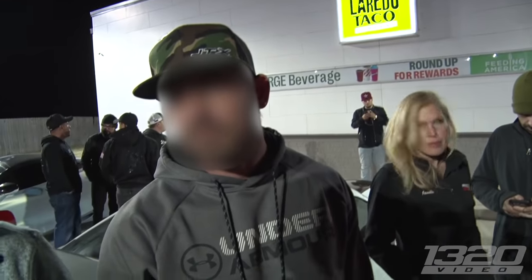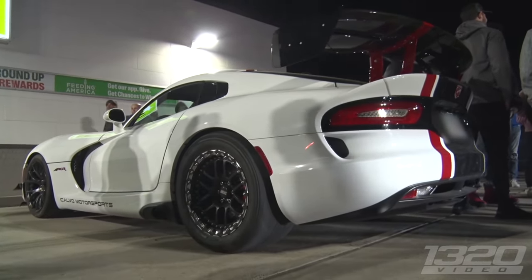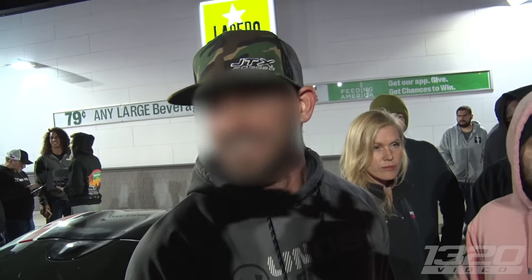You just get this car done? Yeah. How much power is it? 1950. Ooh, goddamn. How much is the GTR power-wise, you know? I have no idea. Something around there or more. I would think so.